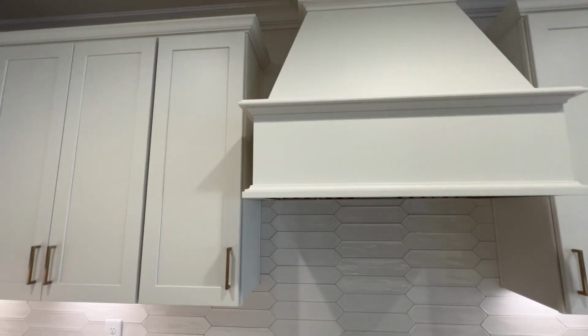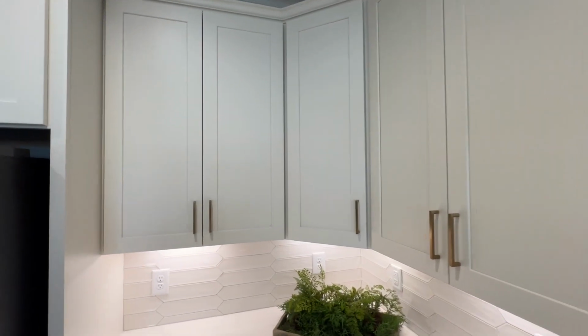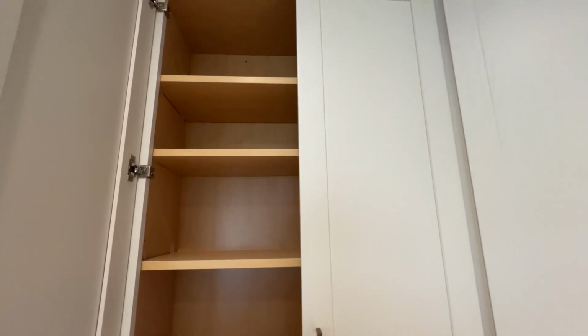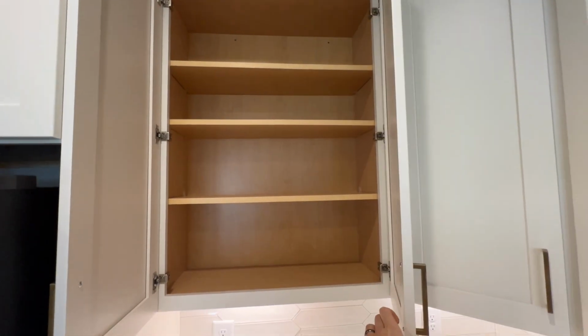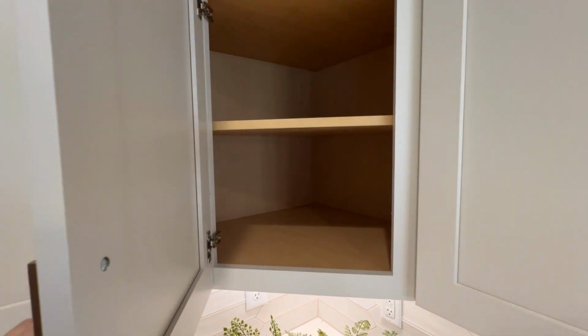So you may be asking yourself, if this is the Teesdale II floor plan, what exactly is the Teesdale I? Well, the primary difference between these two floor plans is really just that the Teesdale II has a 3-car garage. In every other respect, it's the same floor plan.